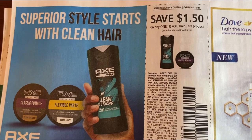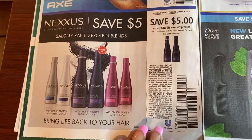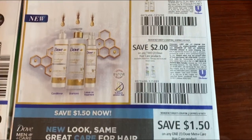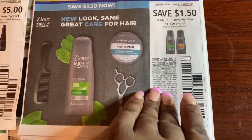Save $1.50 on one X hair care product. Save $5 on any one Nexxus product. Save $3 on one Dove Hair Care Therapy product. Save $2 on two Dove Hair Care products. Save $1.50 on one Dove Men Care Hair Care product.